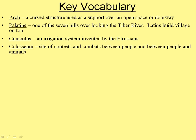Colosseum. This was a site of contests and combats between people and animals. It was built around 80 BCE, and was responsible for being one of the first stadiums of ancient times.